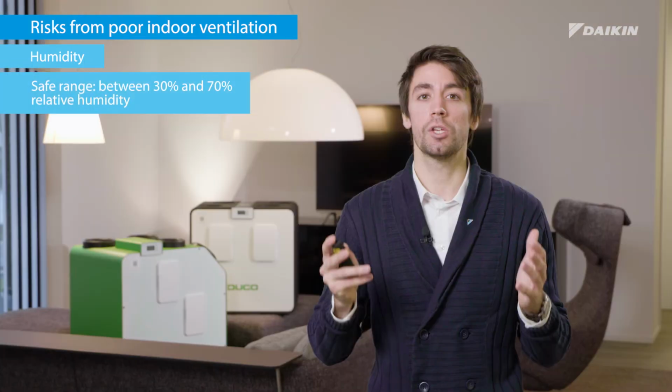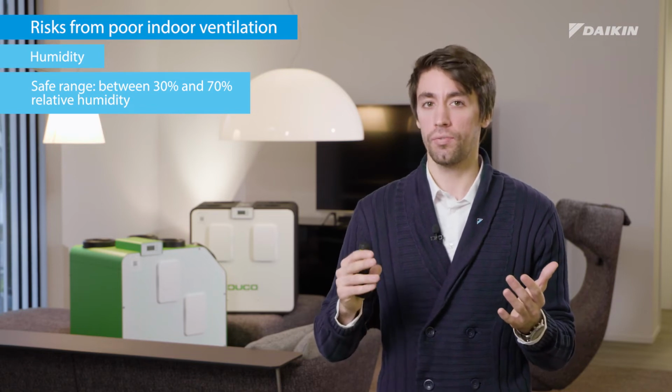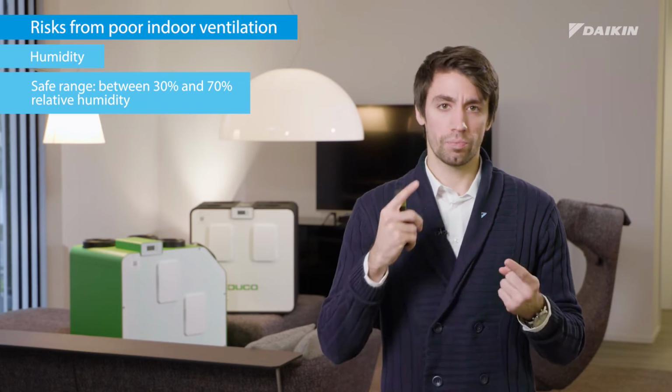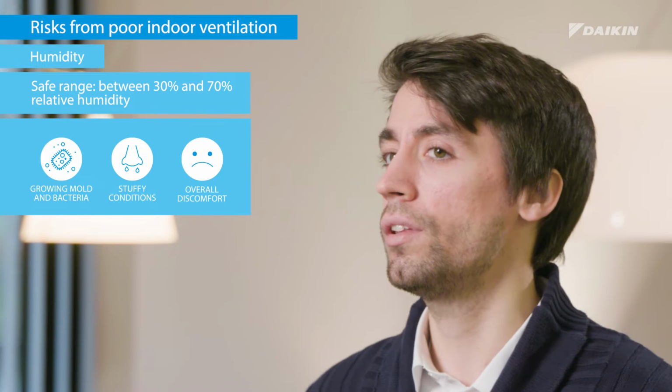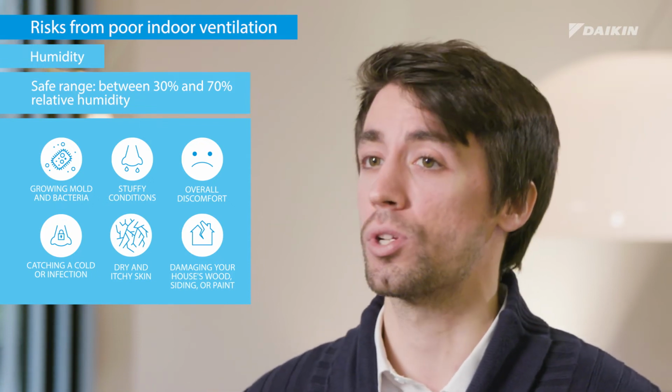Another risk that comes from poor indoor ventilation is associated with humidity. In this case, the safe range is between 30% and 70% relative humidity. This means that if we are above 70%, the air is too humid and we run the risk of growing mold or bacteria, we can get stuffy conditions, and we can also feel a general discomfort. On the other side, if the air is too dry, meaning we are below 30% relative humidity, we can catch a cold or an infection, we can get itchy and dry skin, and we also risk damaging the sidings, the walls of our home.